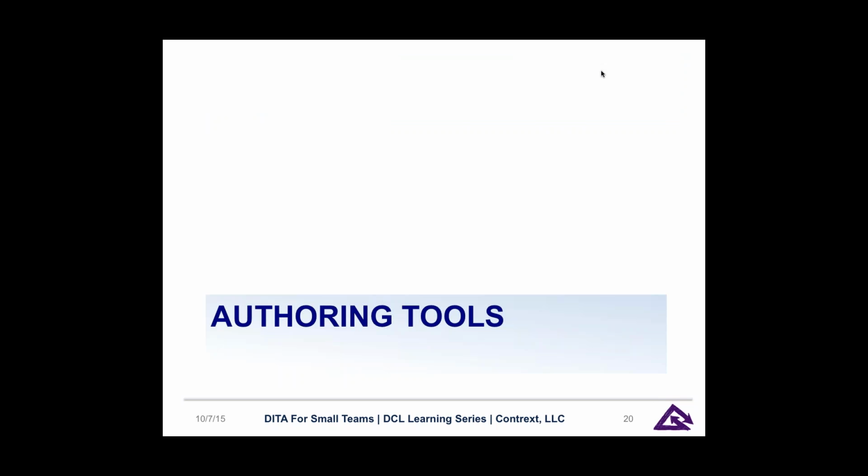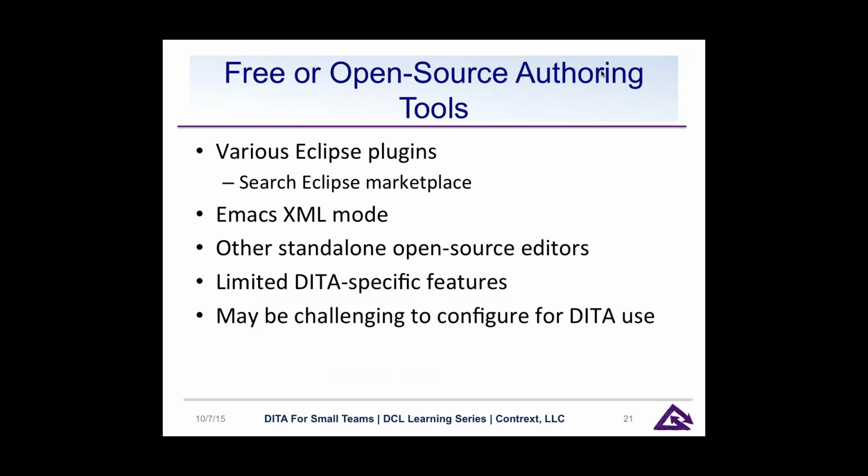Check the time here. All right, talk a little bit about authoring tools. So there are some free or open source authoring tools. None of them are that satisfactory, but there are plugins for Eclipse. There's Emacs XML mode. Their DITA features tend to be limited. They could be challenging to set up and configure.